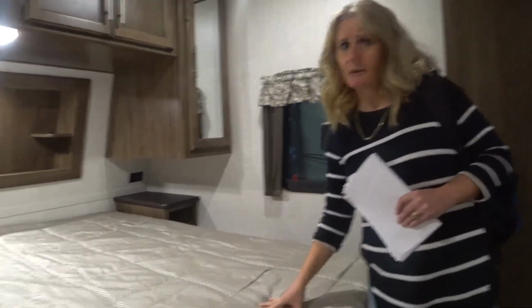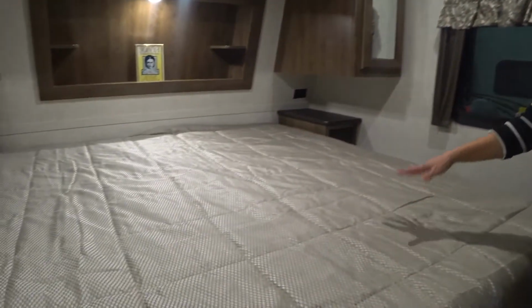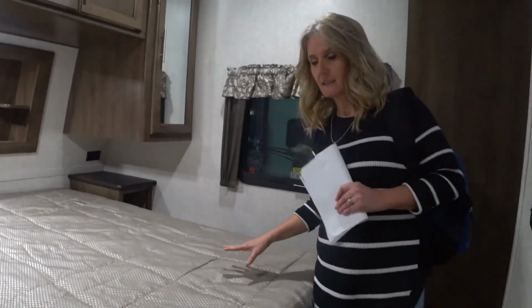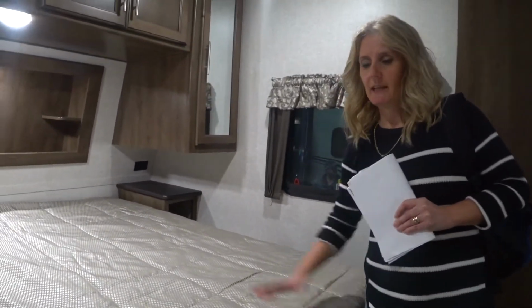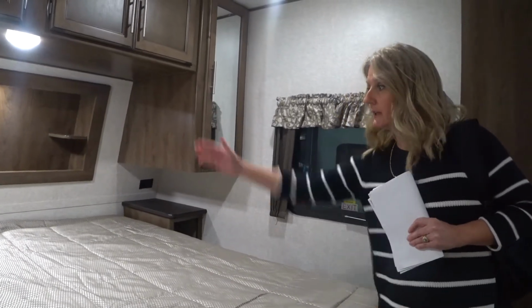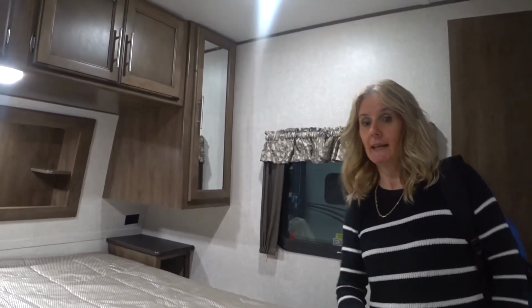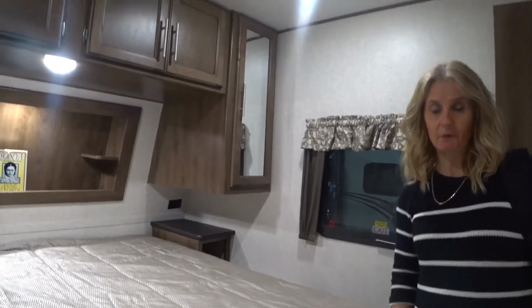I'm thinking they're calling this bed a king. So it's wide enough for a king. The problem with RV kings or queens is they are often not true in their length. So for those of you who feel you need the extra space on a king, beware, you're not going to get the extra length. So that's unfortunate.